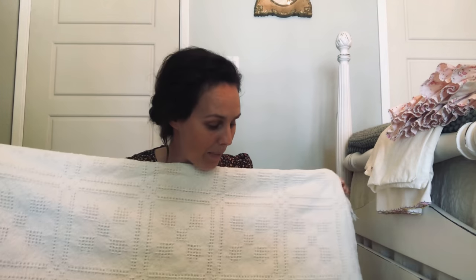And I really was happy to find this. I was like, okay, this is perfect. Throws are so expensive, you guys. I'm not joking. I'm sure you guys know that. So I got that. We're down to one more little item.